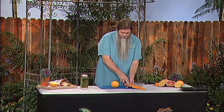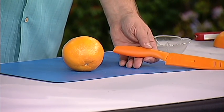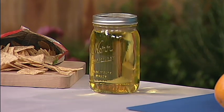And the best part is you don't need too many tools. All you really need is a cutting board. You're gonna make sure that you need a knife. Not a bad idea to have our secret ingredient over here, which happens to be olive oil. So we have a lot of these little things, not a whole lot. All right, so how do we start?